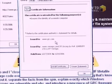If that doesn't say what you're expecting, if it doesn't say, for example, paypal.com, that's your first indication that you've got a problem. That's the point of the certificate, to prove that this is in fact coming from that site. Exactly. Now there have been exploits in the past that spoof certificates, but there's nothing out there right now that'll do that.